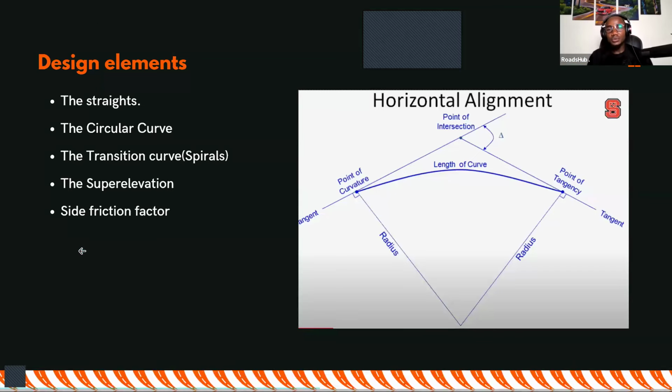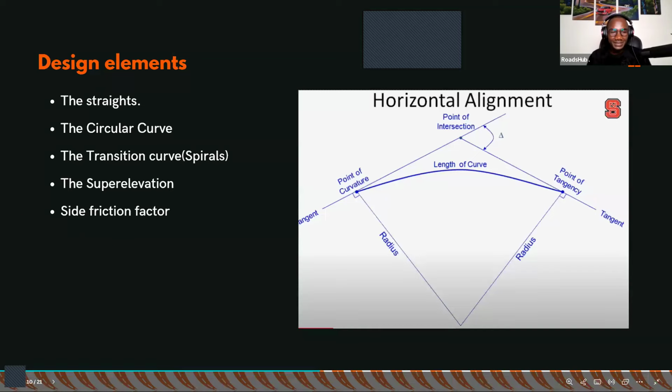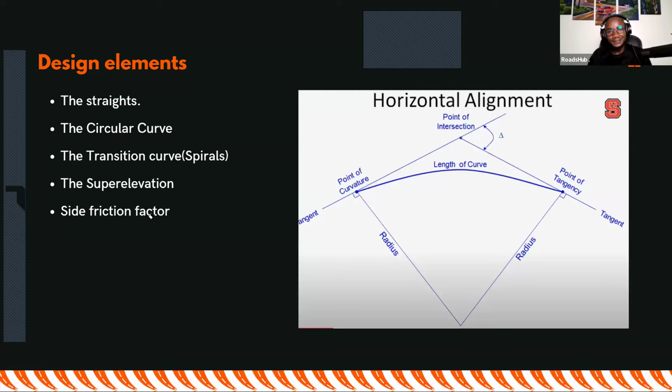It is important for you to know that when it comes to horizontal alignment design, you are only designing these elements. Interestingly, the side friction factor is already taken care of. So what are you doing? You're only designing the straight section, the circular curve, and the transition curve, and fitting in super elevation to achieve safety. And what else are you achieving with super elevation? Safety and the comfort of the road users.